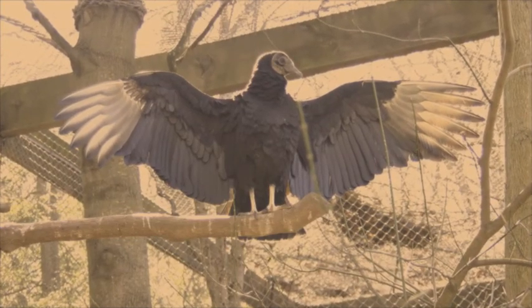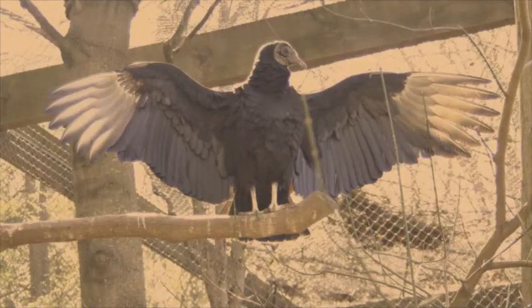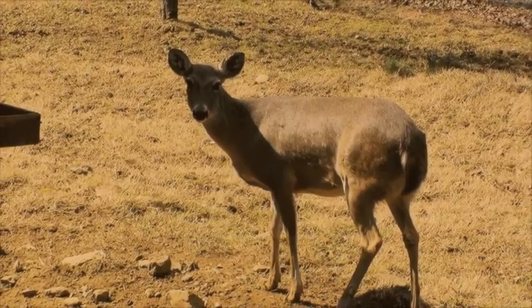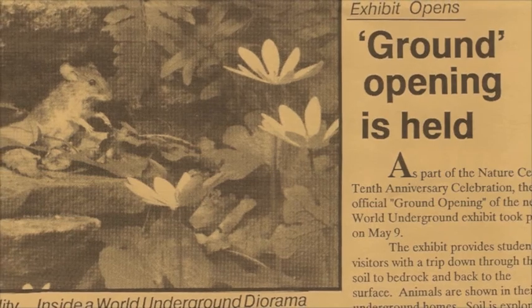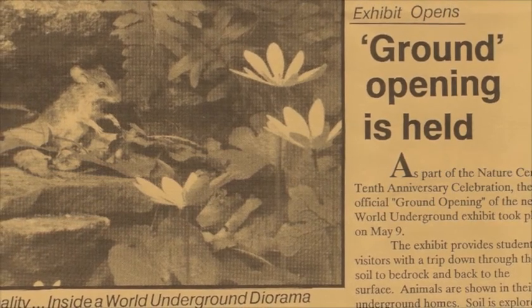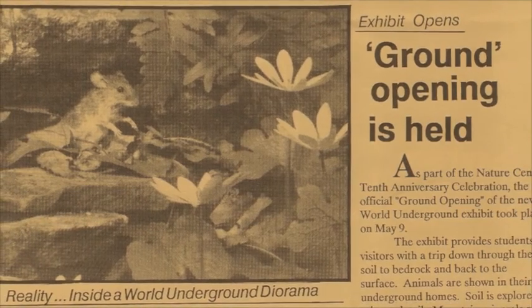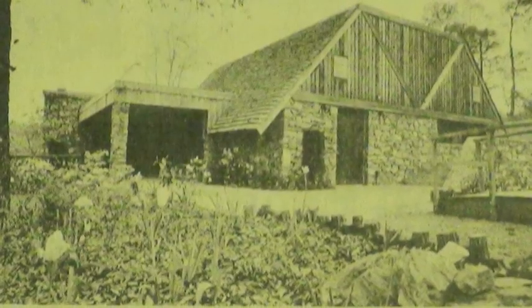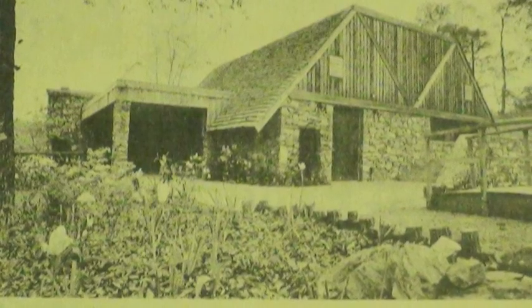By 1976, the project had grown to include an aviary, a deer habitat, and an exciting World Underground exhibit. 108 businesses and civic groups had joined the league in contributing $250,000 to build the new Western North Carolina Nature Center as you know it today.